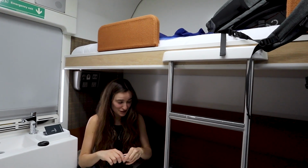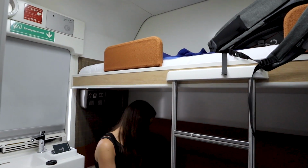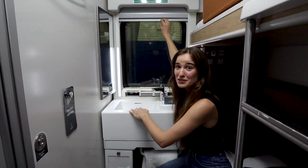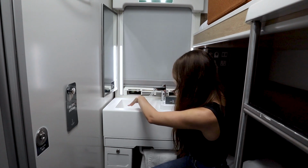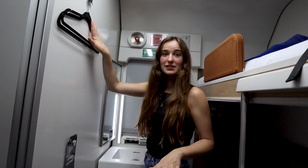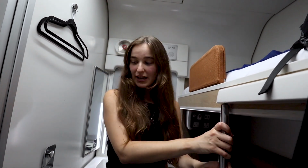No, that's not for me. I thought it was going to be like lavender or something. No, don't like that. We've got our sink here, window here. So much easier to open than the Night Riviera. Oh, that's actually quite good water pressure. Bin here, towel. There's a mirror here, hangers up here, the second bunk is up here, and there's the ladder.